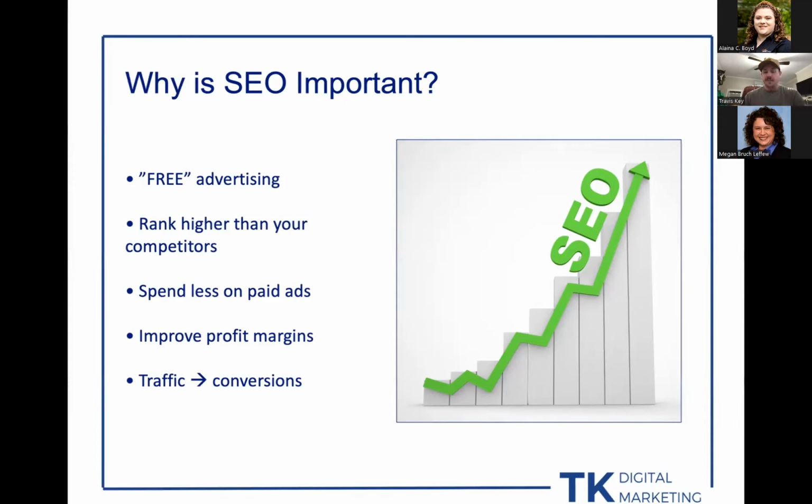This is going to allow you to spend less on paid ads. Some companies I've worked with have been able to completely ditch paid ads. They once used Google Ads to show up when somebody searched for a particular term, but as they developed good SEO over the years, they don't really have to pay for that placement anymore because they're getting it organically. Some companies just really scale back on their paid ads once they get their SEO turning and working for them. By spending less on paid ads, obviously you're going to be able to improve profit margins. The less you spend on advertising and getting online exposure, getting traffic to your website, the more money you put in your pocket or your business account or whatever.